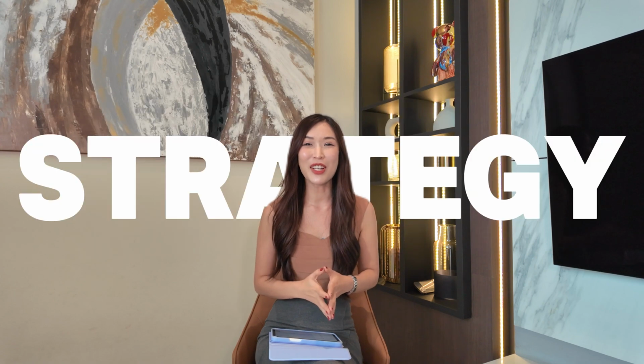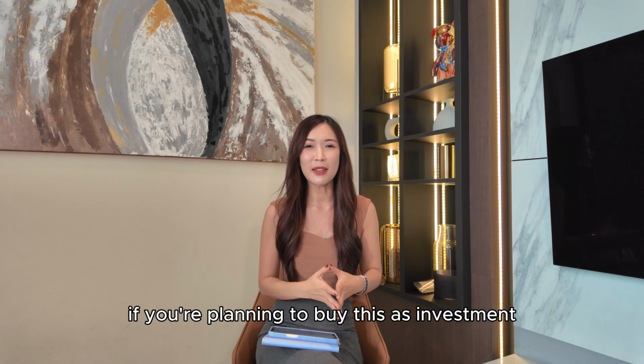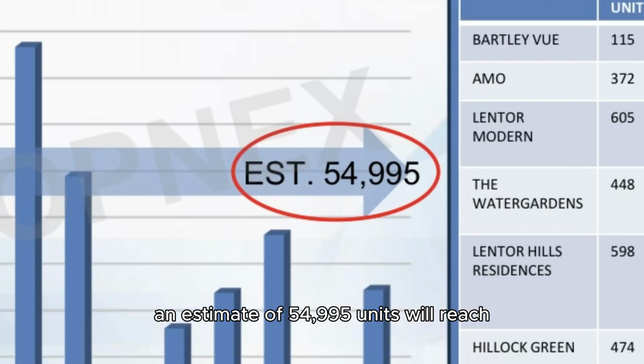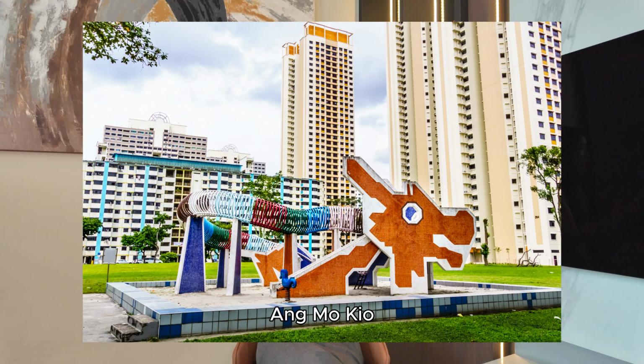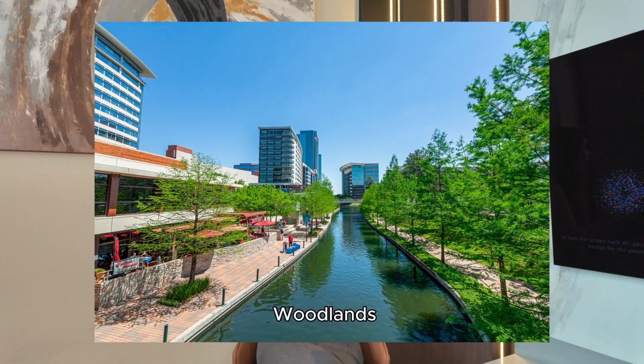Number 6, exit strategy. Now let's talk about the exit strategy. If you're planning to buy this as an investment, here are some points to consider. An estimate of 54,995 units will reach MOP within 10 years between 2022 to 2033. It ranges from Yishun, Ang Mo Kio, Bishan, Hougang, Punggol, Sembawang, Sengkang, Serangoon and Woodlands.